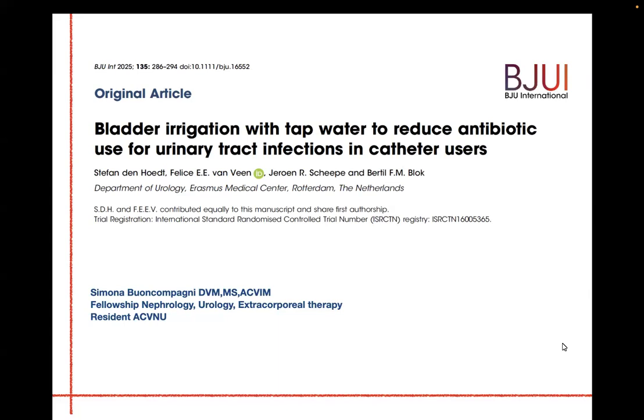Now, this presentation is regarding an article that was written in 2025: Bladder irrigation with tap water to reduce antibiotic use for urinary tract infection in catheter users.